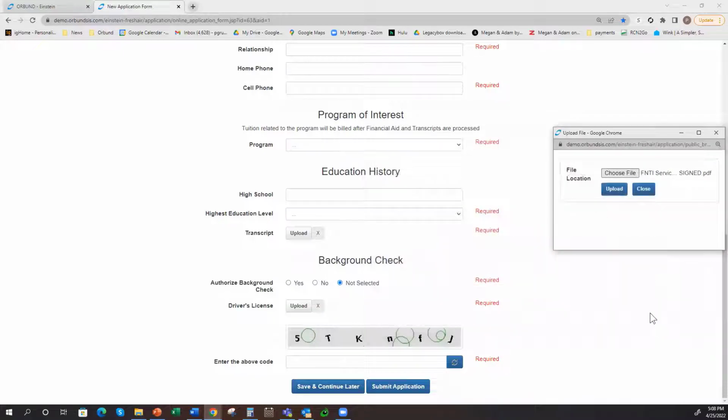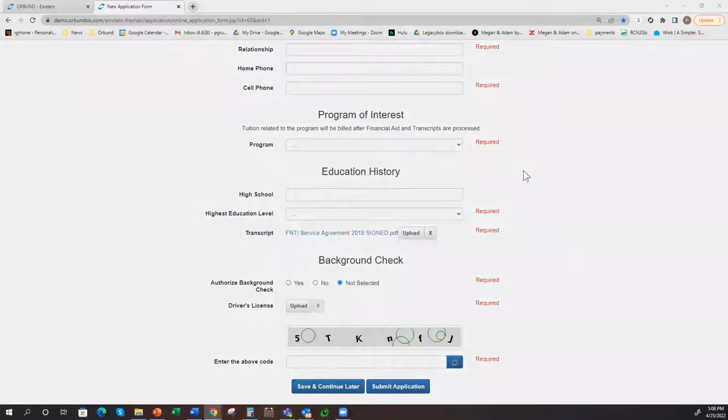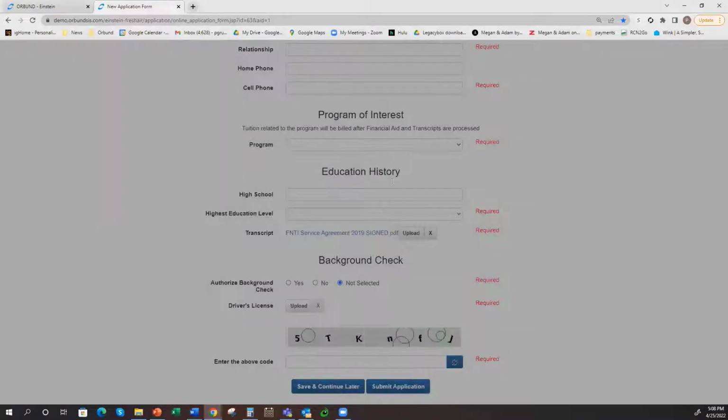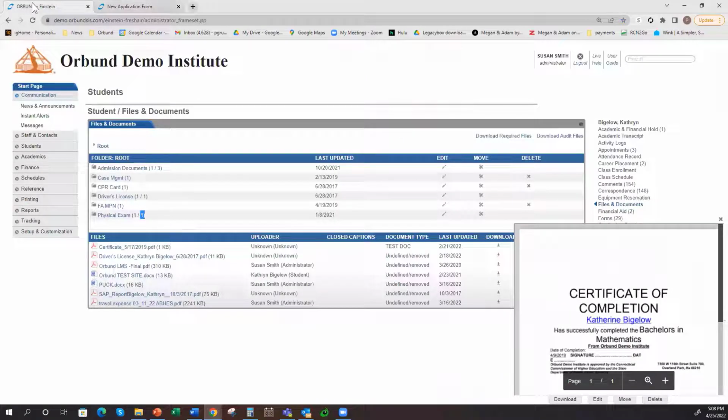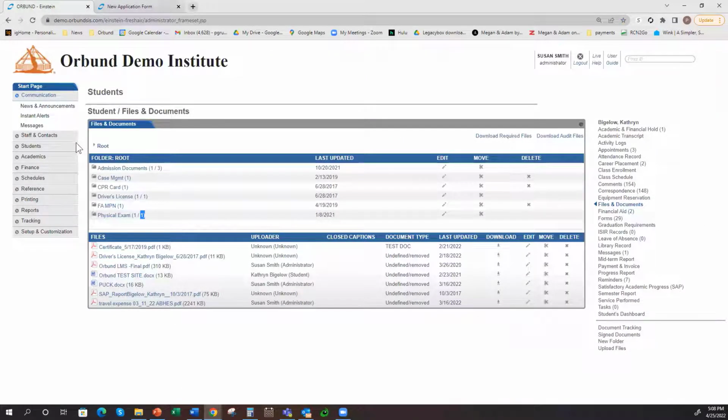Select that document, click upload, and then that will upload it to the actual application so that when the student submits their application, it'll be part of the student record wherever you tag that file to upload. And that's how easy it is to upload documents into the Orbund SIS.